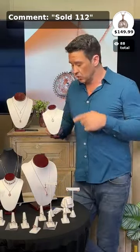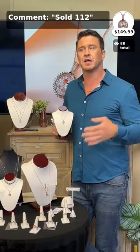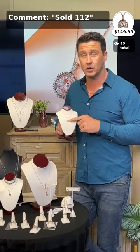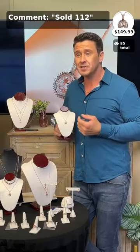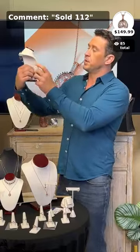That's going to be a rose gold vermeil chain. So you're paying a premium there. You're not just getting the silver chain. You're getting the 2.5 microns of rose gold over that chain as well. That adds a premium to it, right? The price on this, and this is sold 112. Going to give you a nice big look.